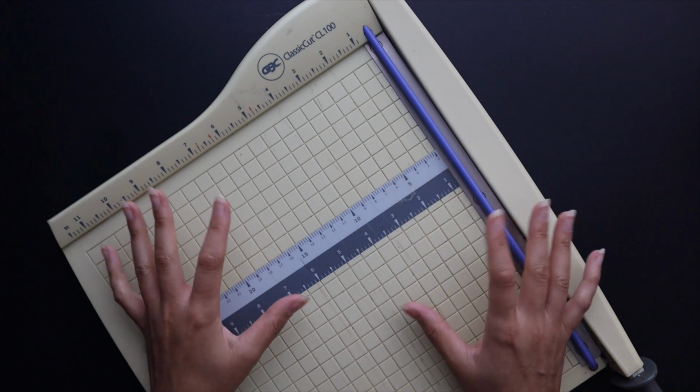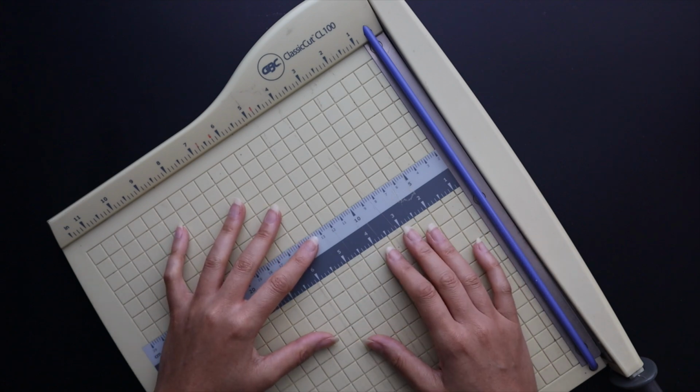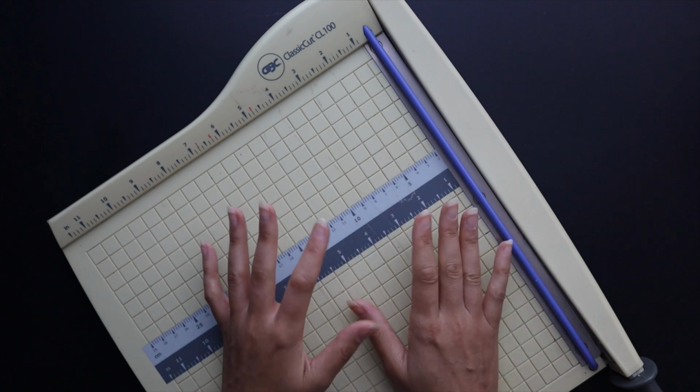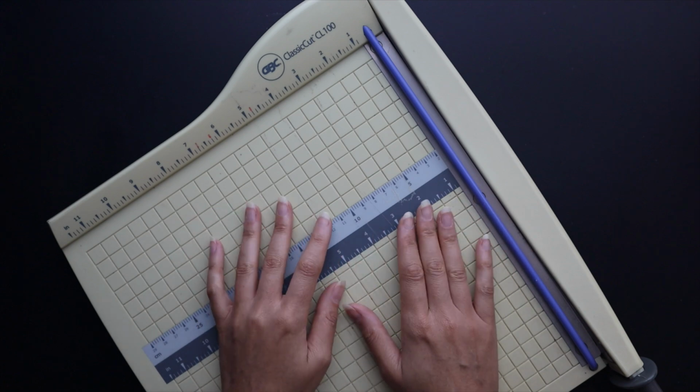It's worth the money if you're going to do anything where you're setting up your planner for the new year and you want to print a bunch of different items and cut them down. Highly recommend a guillotine cutter. It is definitely something I could not live without, especially for DIYing, and one of my favorite things.